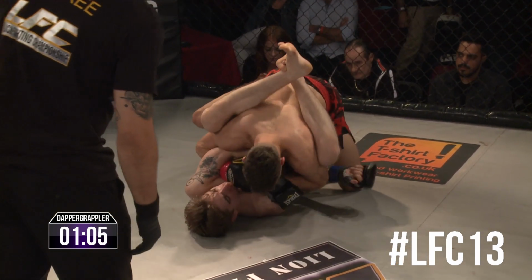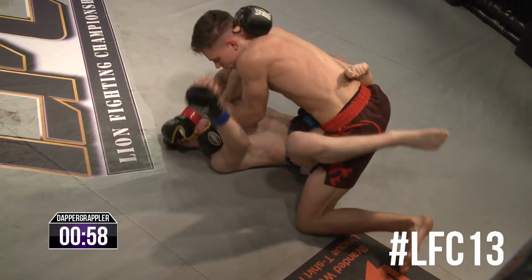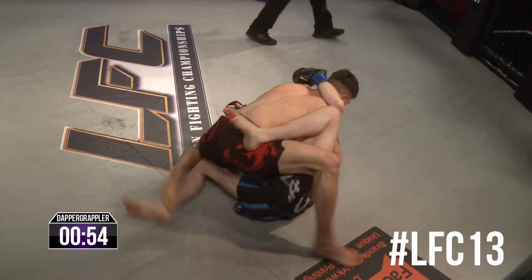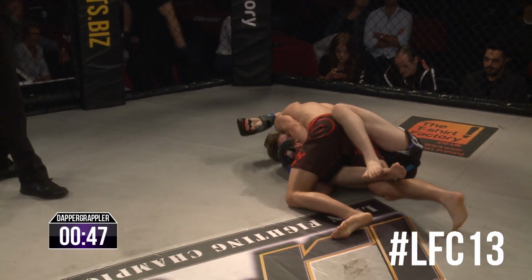Bagley now working on top. He needs to start thinking about posturing up. He needs to take his arms with him whilst he does that. Strike and pass the guard. Here he goes, he's looking, but again, Harrison has been looking for that sub 3 times now, but this time better position, I feel, for Bagley if he can get it here.